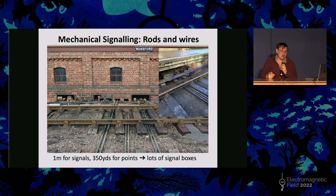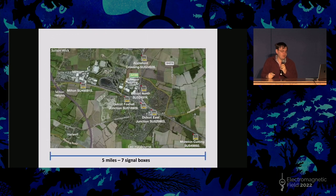So that meant you had to have loads and loads of signal boxes, because every time you had a set of points, if it was more than 350 yards from another set of points, you needed another signal box to control it. So this is a map of Didcot near Oxford, just south of Oxford. If any of you came to the train to EMF from London, you'd have gone past Didcot on the train before you got up to Worcester and then Ledbury to come here. And this map shows about 5 miles across, and you can see there are 7 signal boxes within those 5 miles. There's a couple of ones at the end, Milton and Moreton Cutting, and then you've got about 4 signal boxes all around the junctions and the stations, the station in the middle of Didcot.